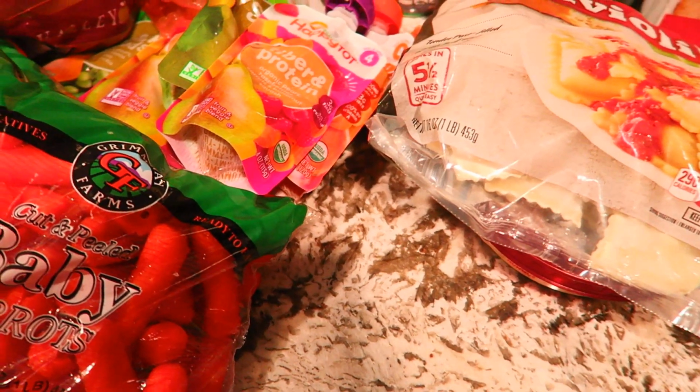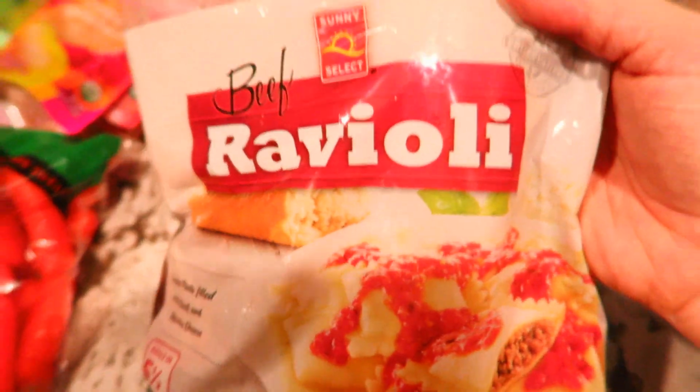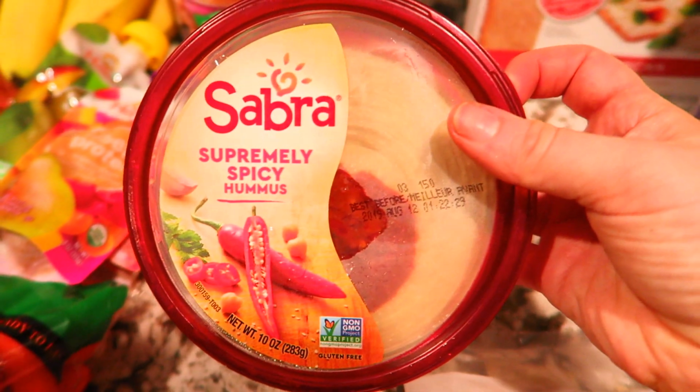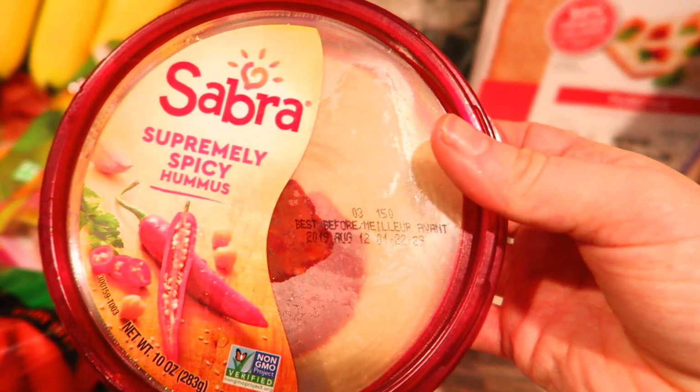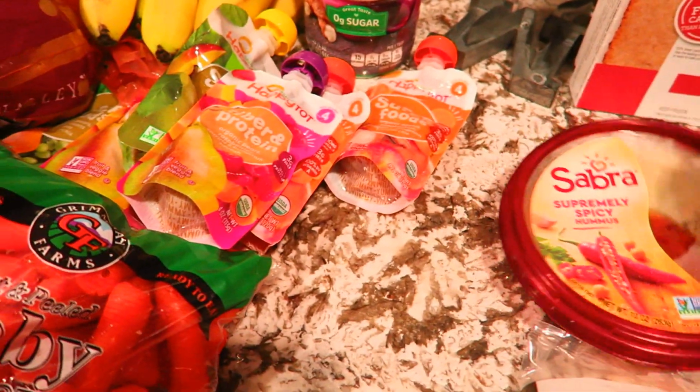Next, for a little treat, I picked up these beef raviolis, and these were frozen, and I don't know, it just sounded good. I also got this supremely spicy hummus, and I haven't tried this one before, but I wanted to do something a little bit more spicy.